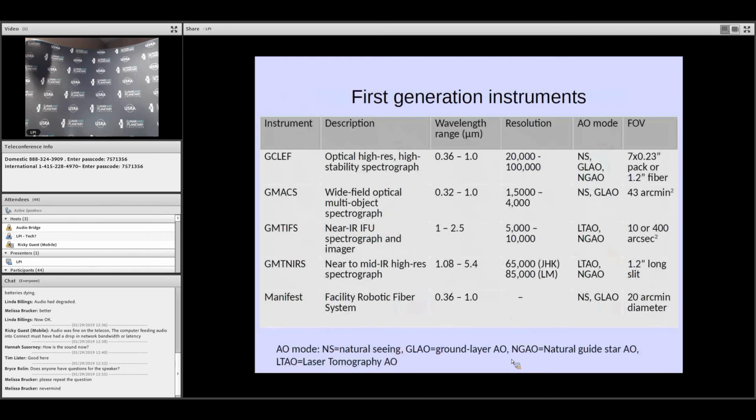So this is the first generation instruments. GCLEF, I mentioned, is an optical high-resolution, high-stability spectrograph. It will have resolving powers of 20,000 to 100,000. Can be used in natural seeing mode, in ground layer AO mode, and in natural guide star AO mode. GMAX is the second instrument that will come online, and that's a wide field optical multi-object spectrograph. Again, it's in the optical entirely, and goes from 1,500 to 4,000. Again, it's natural seeing or GLAO, and has a very large field of view if the fibers are just packed normally to 43 arc minutes squared.